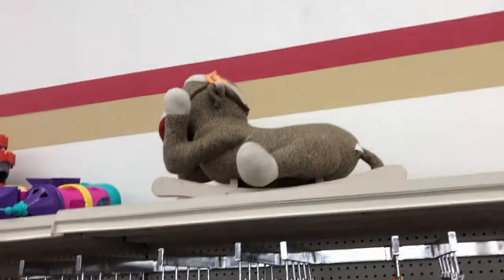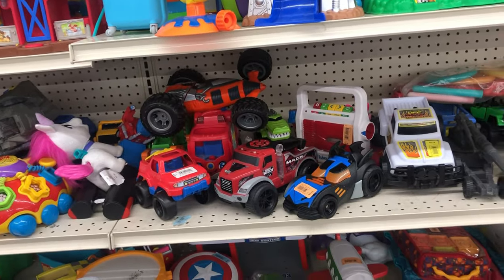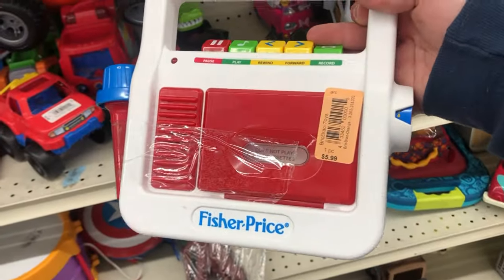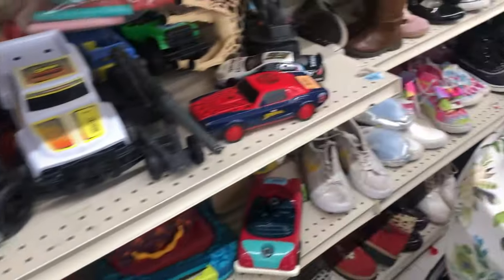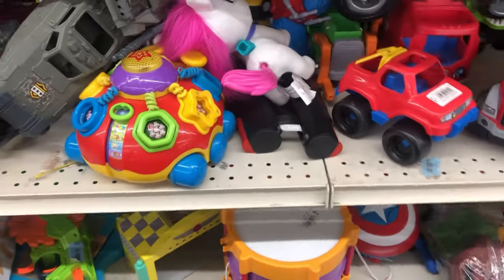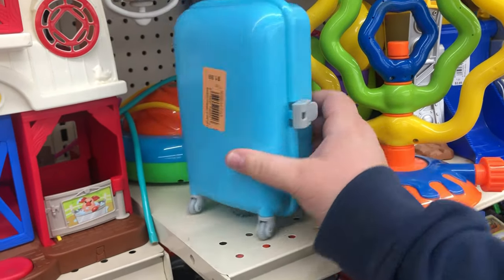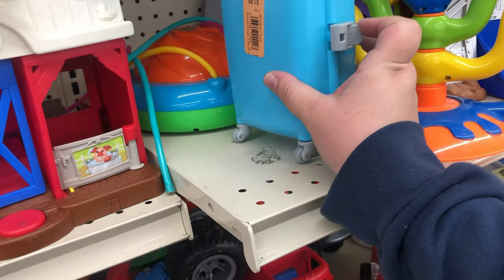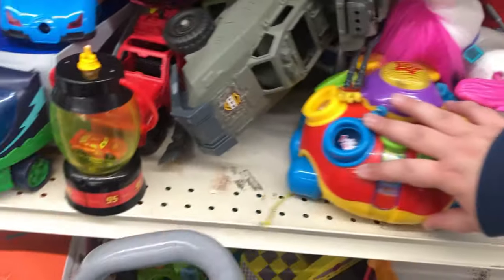Oh my gosh, a sock monkey rocking horse? Creepy. I never liked the sock monkey. And then you can find some cute vintage toys like this Fisher-Price microphone. How cute. Also, if they're a Toy Story lover, I believe that toy is in the original Toy Story movie. So if your kids like Toy Story, they would absolutely love that toy as well. And then this little suitcase, I was going to get it because my kids love packing things up for their TY Beanie Boos, but the handle was missing, so I'm going to leave it here.